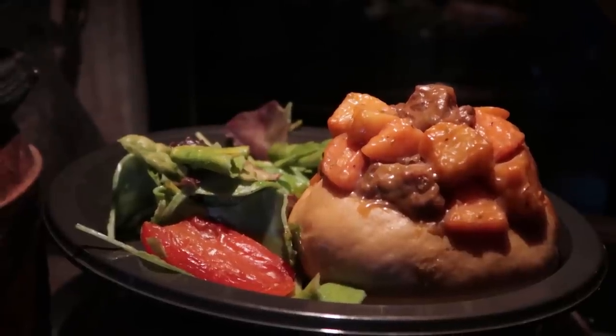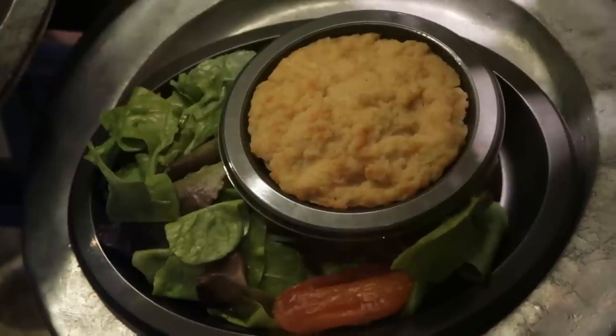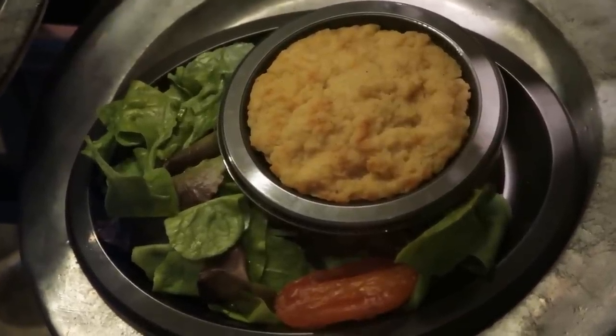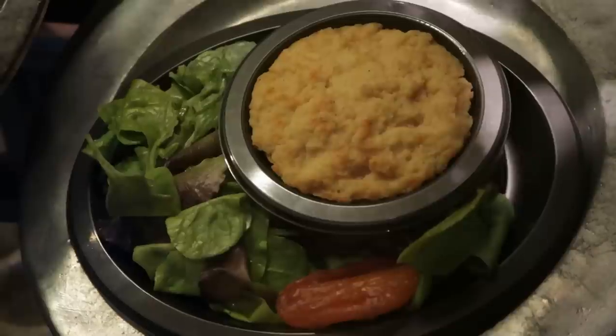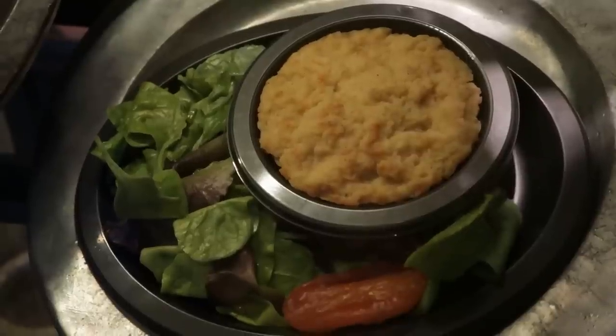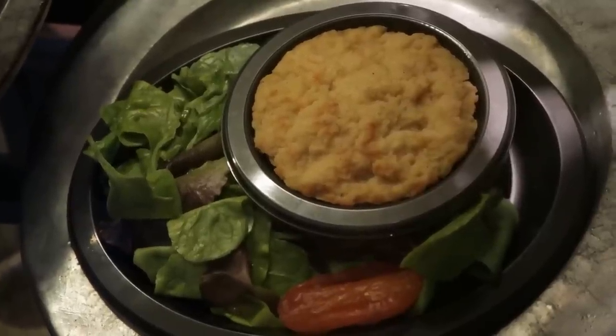And then I would also refer you to the beef, lamb, and Guinness stew for $16.99, served in a warm, crusty bread bowl. And then lastly, the cottage pie, $16.99, a savory combination of beef and chunky vegetables and a potato crust served with a garden salad. This is like comfort food, that cottage pie.